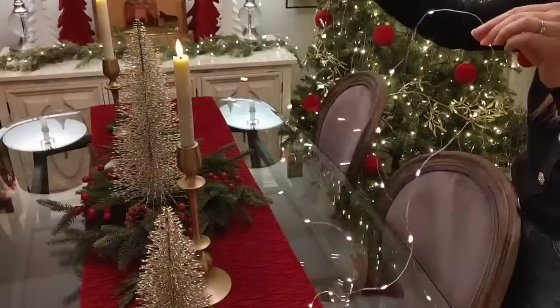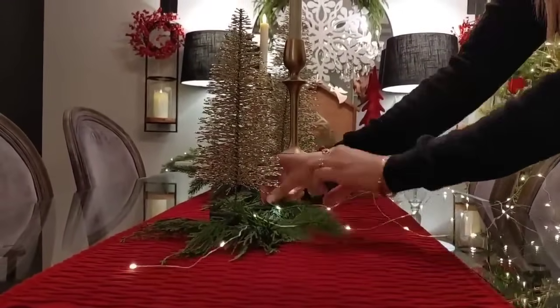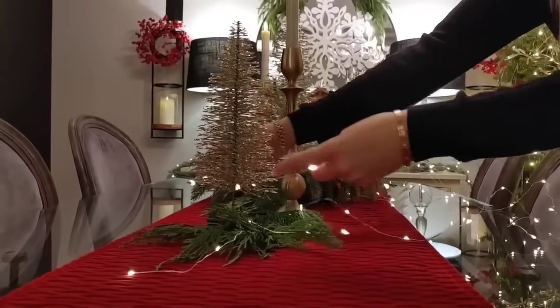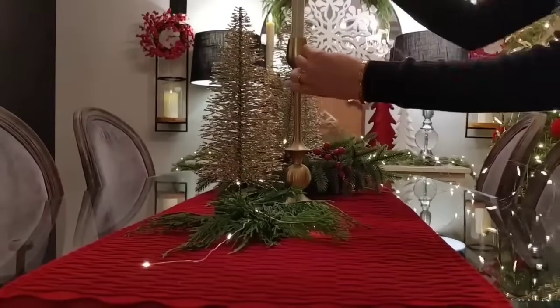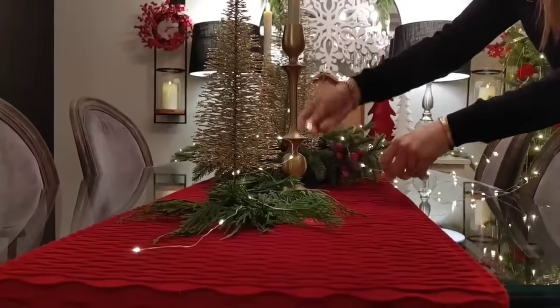I wanted to bring a little bit more sparkle to the table, so I decided to add some twinkle lights in also. I don't know if you guys are like me, but I love to just turn all my lights off in the evening and just have the glow of my candles and tree and twinkle lights. It feels so special and magical this time of year. So the more twinkle lights and candles that I have, the better.